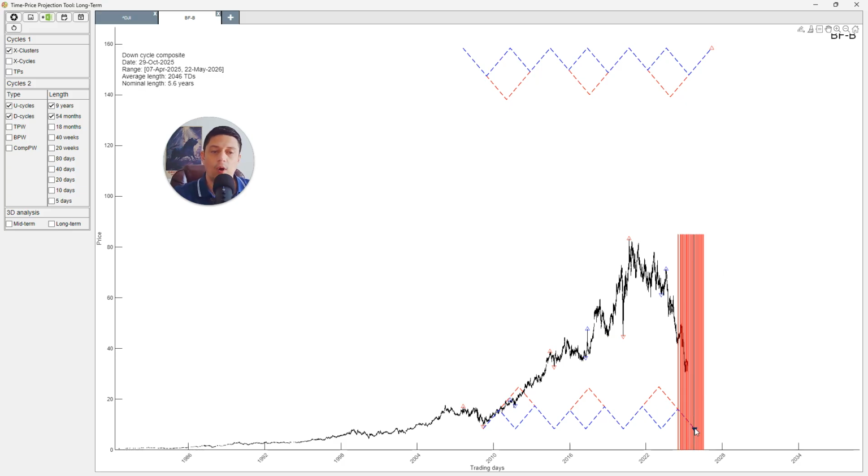And once this bottom is reached, our calculations suggest that this stock will go up into March of 2027, a little bit more than a year and a half. But I will show you what our price objectives are, and you will see why this opportunity is very attractive.